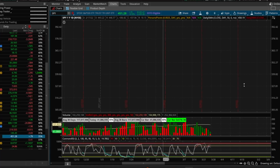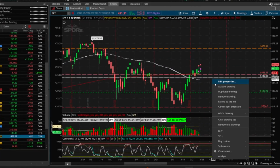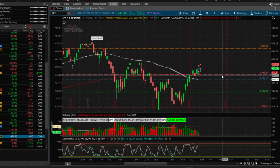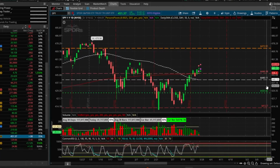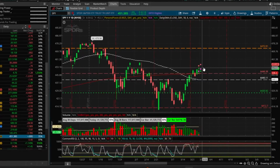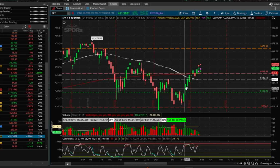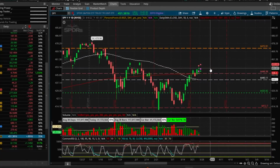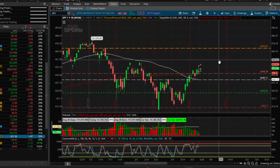Quickly running to the S&P 500 in the SPY ETF here. SPY is actually above both the 50 days SMA and 200 days SMA. The 50 days SMA is 440 and the 200 is 446, and it is now at 451. If the S&P 500 or SPY ends the day right around here, I think there's a good opportunity for it to be a bullish continuation into next week, and it could potentially get to about 460 or so into next week.